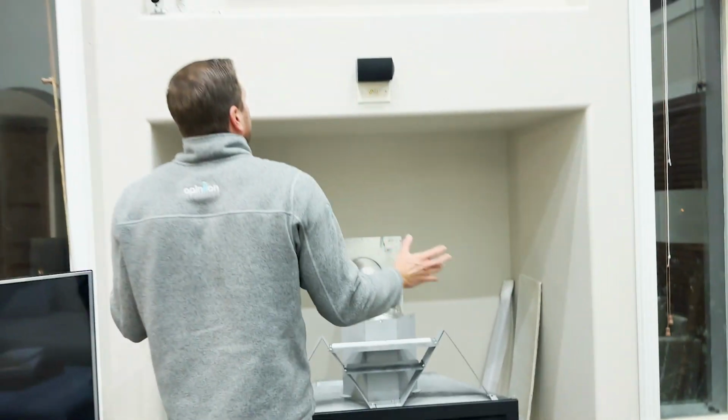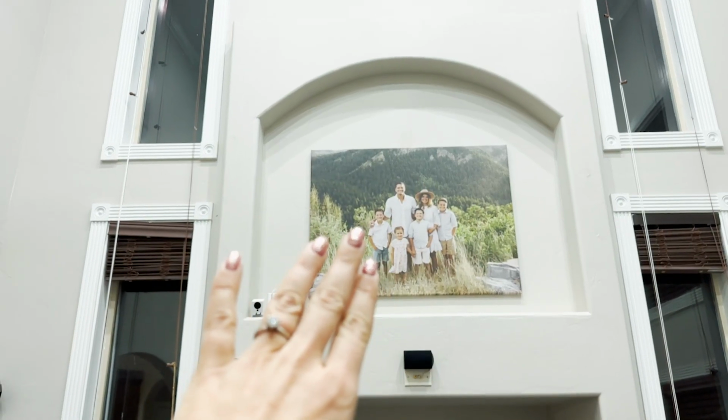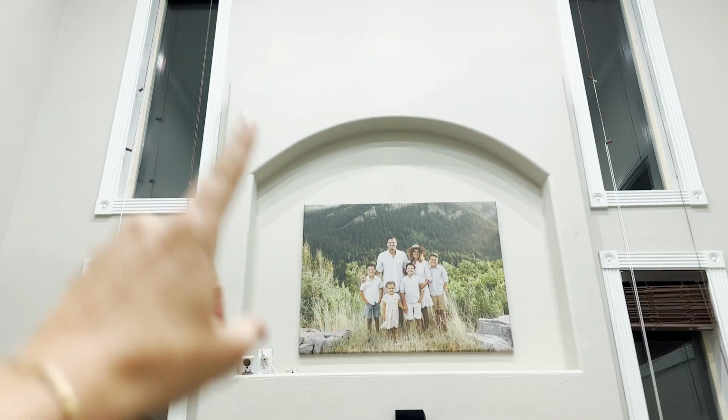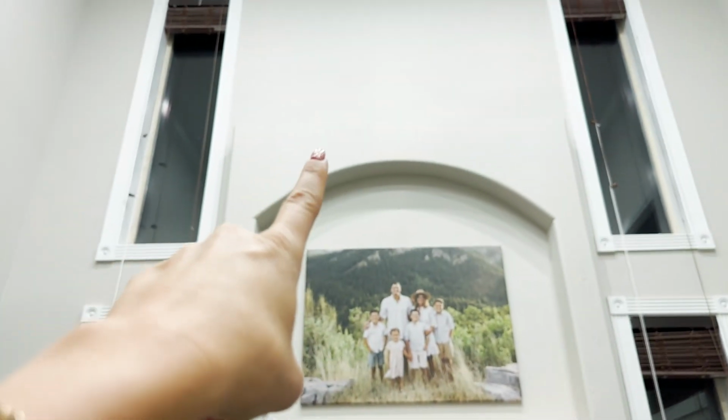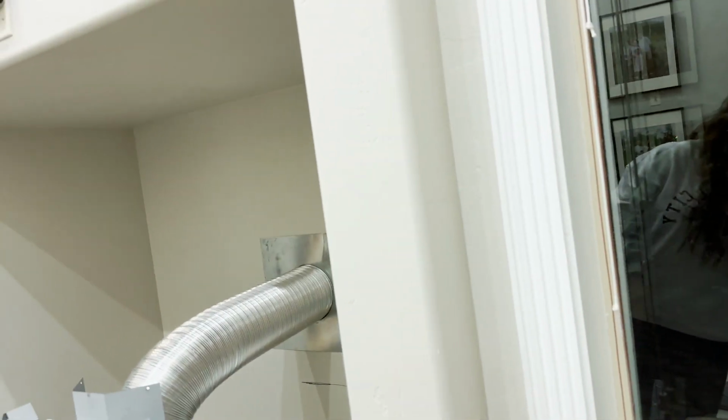All of this out and he's gonna frame it all the way to the top and then we're gonna have a drywall guy come. So the picture's coming down and he's building out the cubby as well. And then if you can see right there where it ends, he's building it all the way to the ceiling. So it's gonna be kind of just like this, just little fireplace wall. This is about how thick it is and it's gonna go all the way to the ceiling now.